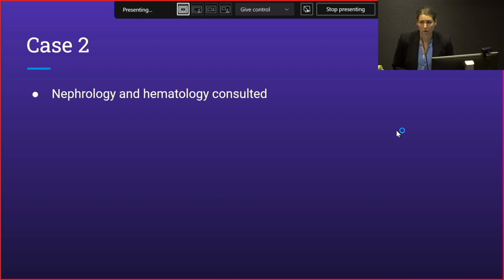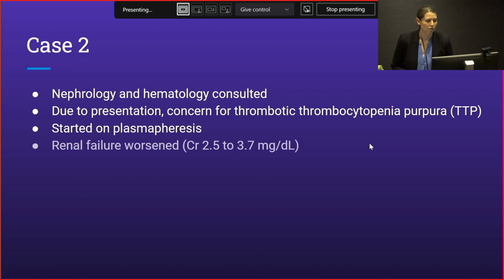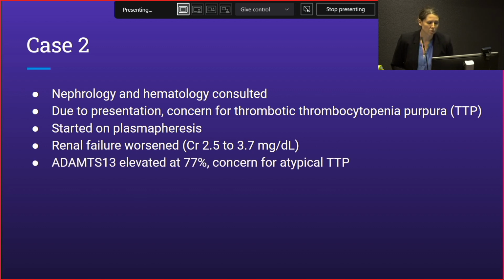So nephrology and hematology were consulted. Due to the presentation, there was concern for TTP. She got started on plasmapheresis. Unfortunately, her renal function worsened. Creatinine continued to increase to 3.7. So there was concern for atypical TTP because of an elevated ADAMTS13.